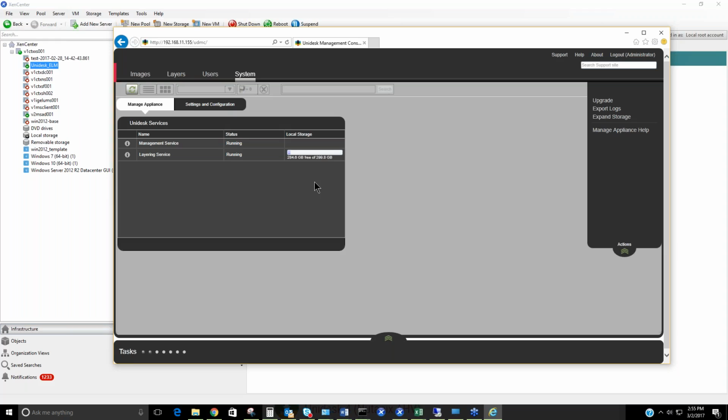How much of that have we used? How much do we have available? You can expand that disk to a terabyte, so you don't want to make this bigger than a terabyte on these appliances because of the way Linux works with it, but you can have multiple 1 terabyte drives and then we combine them together, so your store can be pretty big.